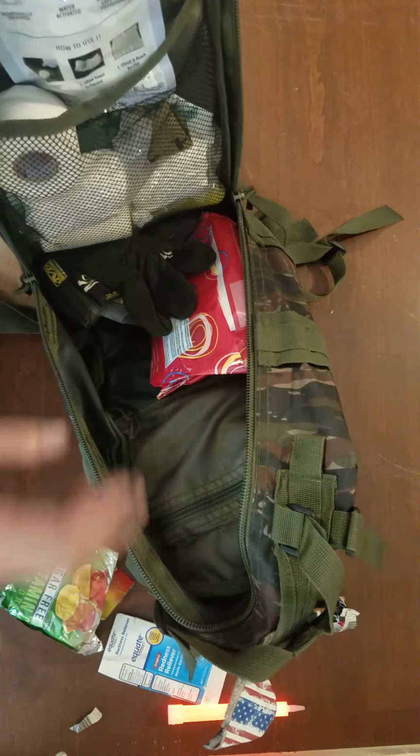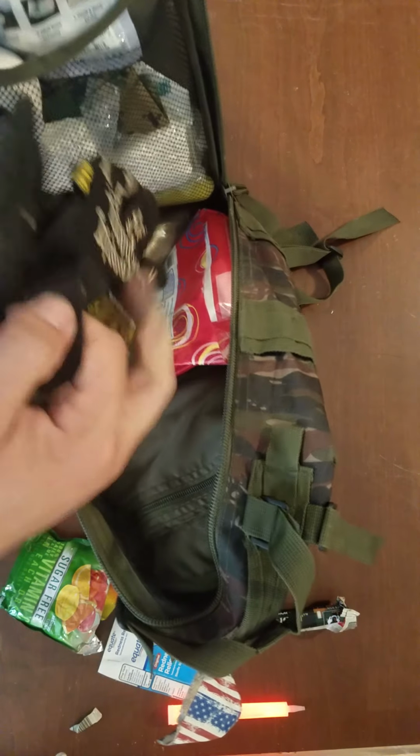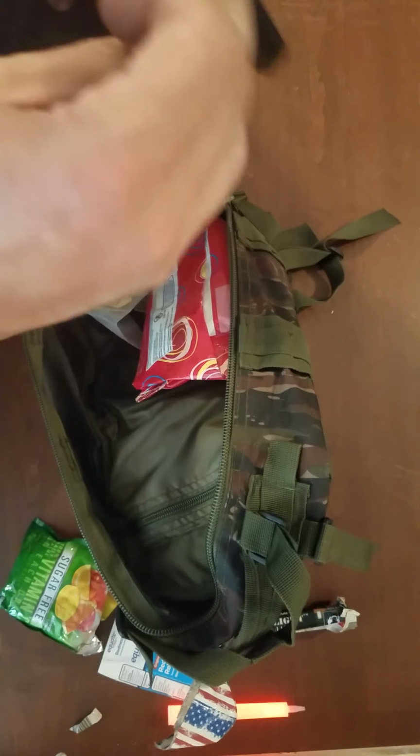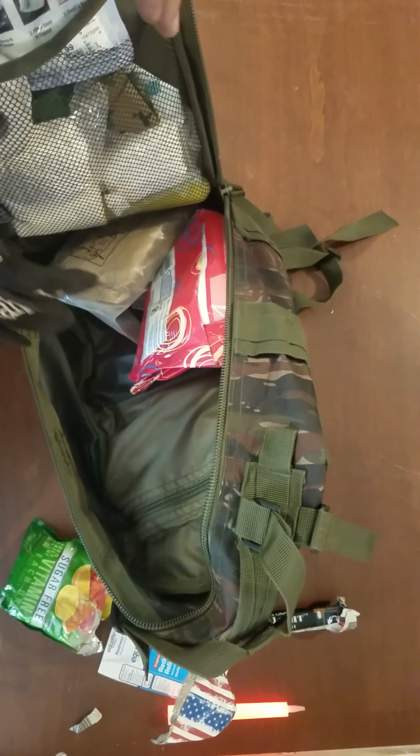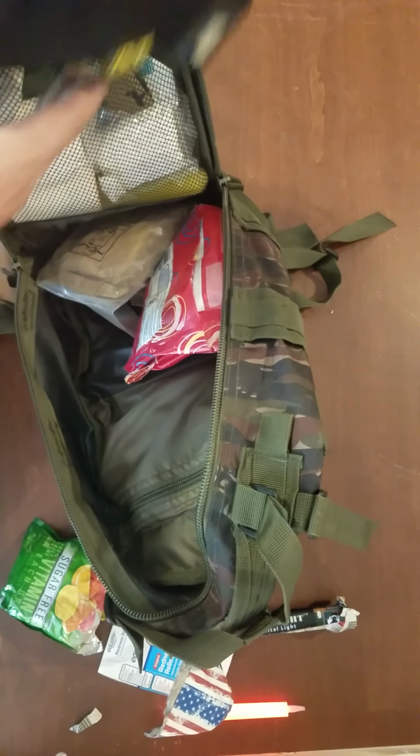So this is the main part of it. I always try to keep a set of mechanics gloves with me. They're not super sterile gloves, but if there are sharp areas, or you're picking logs up to move stuff, or you need to protect your hands somewhat, this will work.